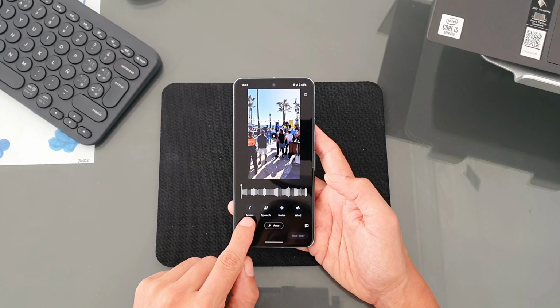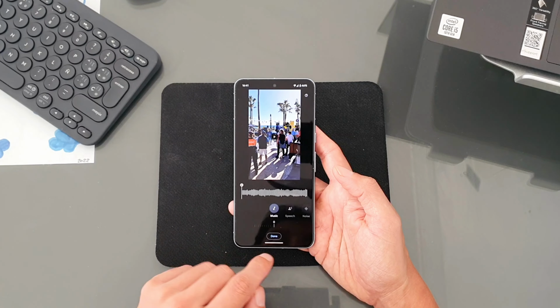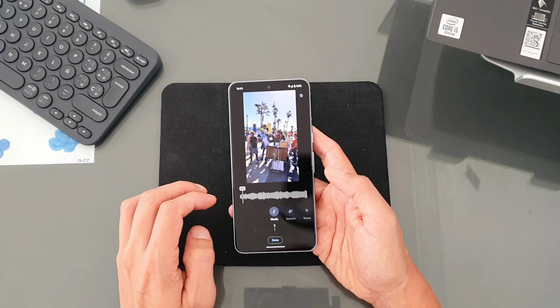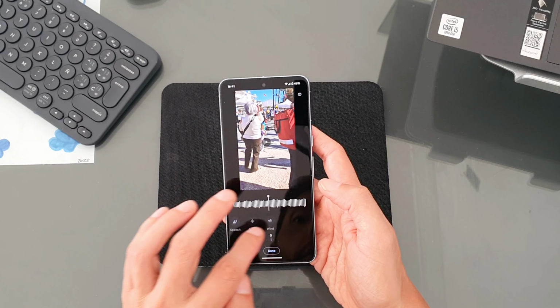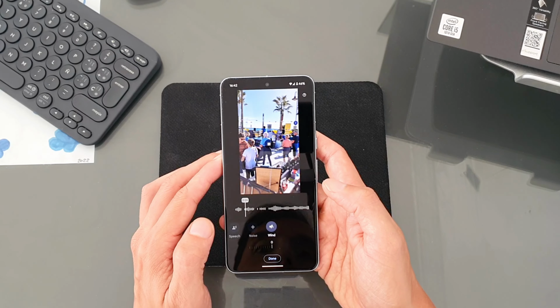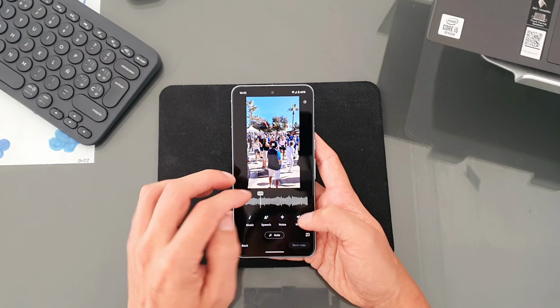And now I can isolate music, speech, noise, wind, etc. So if we isolate the music, the music is much louder. If we get rid of any wind noise or focus on it, there. So it is very, very cool.